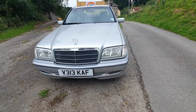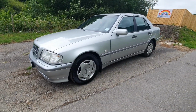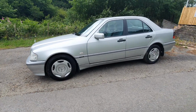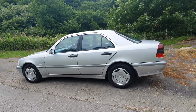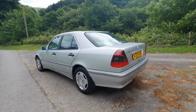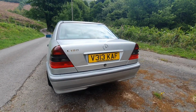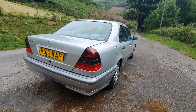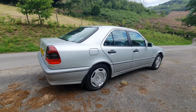This car is available with national delivery. I'm happy to deliver this car to you anywhere in the UK. I'll even do it free of charge if you're within 150 miles of me in Caerphilly. So if you're in Manchester, Liverpool, you should just about fall in that category. Cornwall, Devon, even London. If you're further away, I can still deliver it for a very reasonable fee. I'm happy to do that. I'm happy to take a part exchange as well, whether it's a modern car or another classic like this. I'm happy to consider all options.